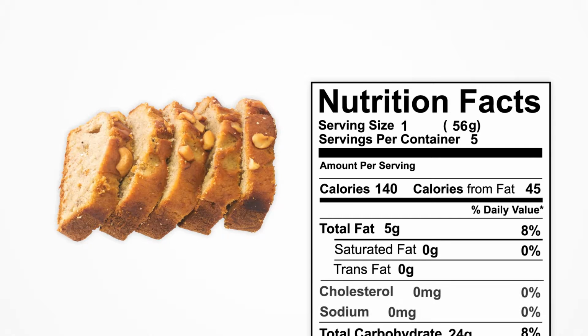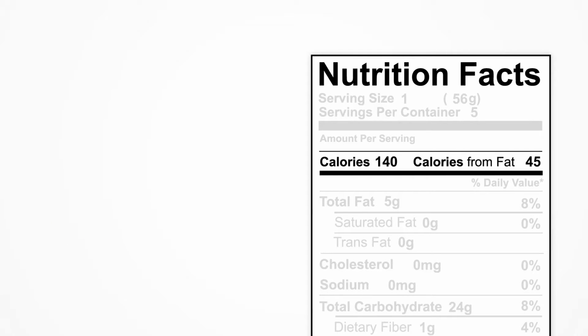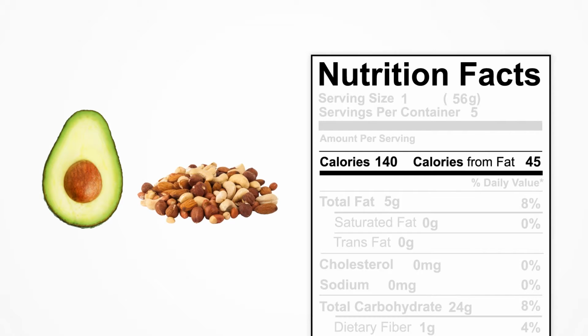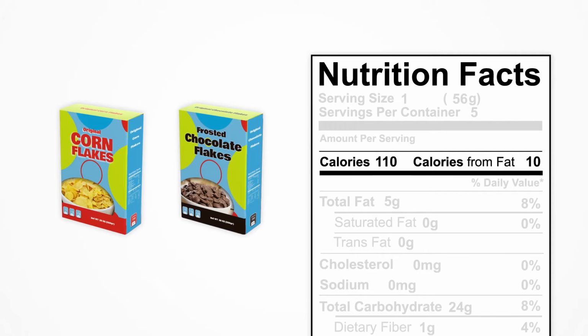Underneath the serving size, we see total calories. This probably isn't the best way to judge whether something is good for you or not, because some foods like nuts and avocados, for example, are high in calories, but also very healthy as long as they're eaten in reasonable amounts. But if weight loss is a goal and you're comparing 2 cereals, for example, the calories in a packaged food item are something you want to keep an eye on.